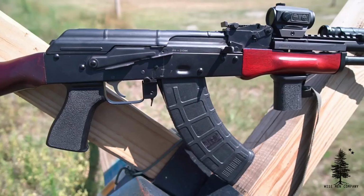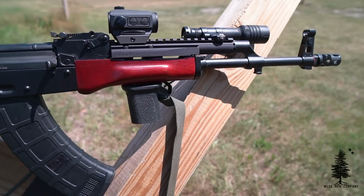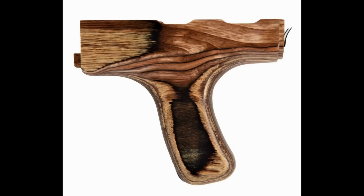Underneath that Ultimac rail is the factory wood, but I did a little DIY project and integrated a BCM vertical grip, creating what is known as a dong. Yes, that's the technical term for that setup. You usually see this as all one piece of wood. It looks like a dong. Again, AK people are just so weird.